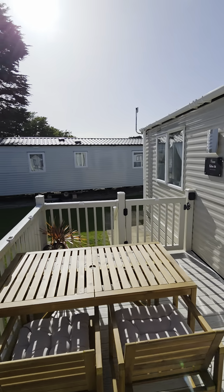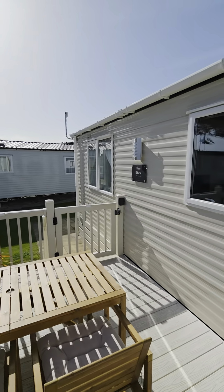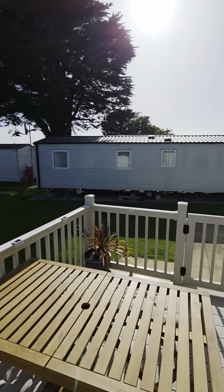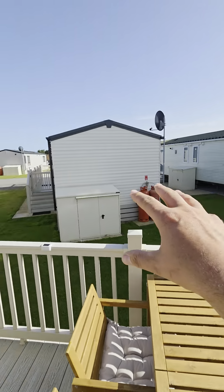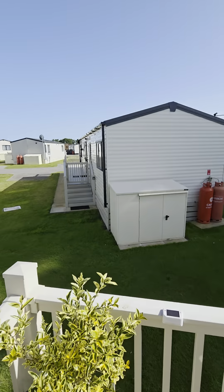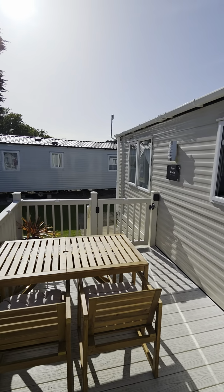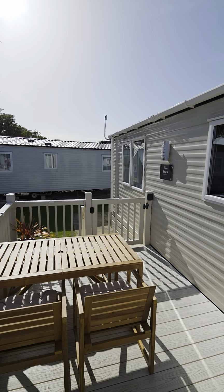It's a lovely place to sit in the evening with the sun, and quite shielded as well, because it does get quite windy on the coast, but thankfully with these caravans all around it shields a bit. It's quite windy today, and as you can't hear from the phone, it's not very windy at all around this area.